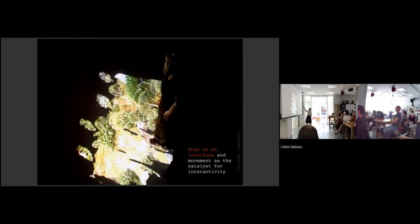Here are people, and basically, it's a ground projection. As they move, they can see more of the scenery. It was exhibited in Japan in a tea house, and it was also about discovering the detail of contemplation.